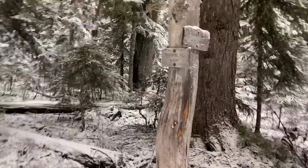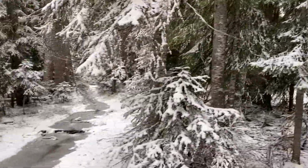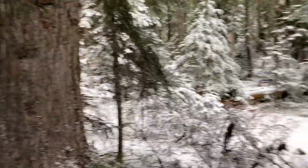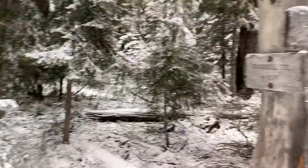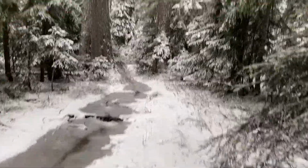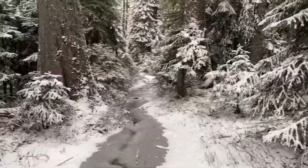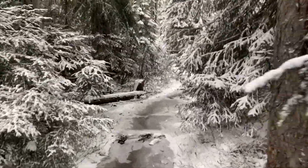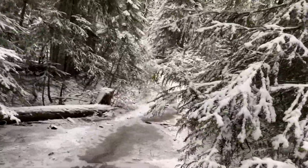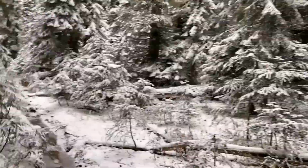.8 mile mark. Hit the trail junction with Dumbbell Lake Trail. So we're gonna head left at the junction towards Dumbbell Lake. If we stay on the Cramer Lake Trail going that way, we'll wind up hooking up with another trail intersection that takes you over to, what is that? Shell Rock Lake. So again, hit the trail junction just a little past Cramer, head left on Dumbbell Lake Trail, and try to keep those feet dry.